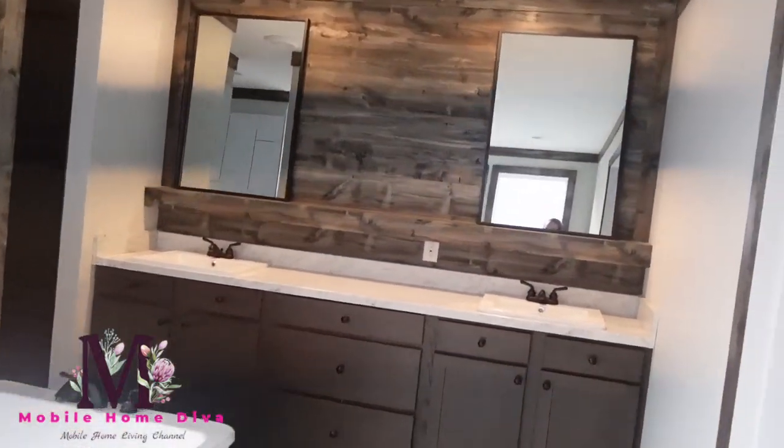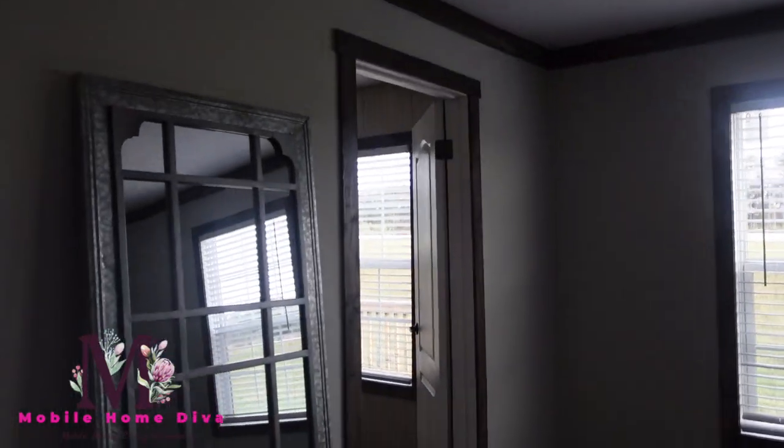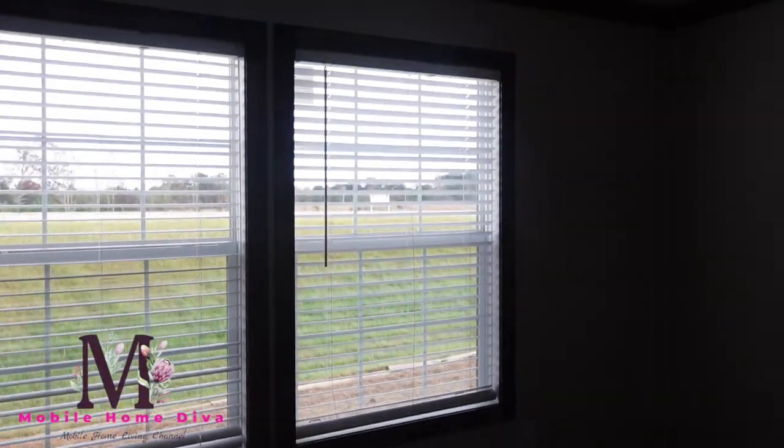So beautiful. I love this house, you guys. Like, it doesn't get any more prettier than this. This house is absolutely beautiful.